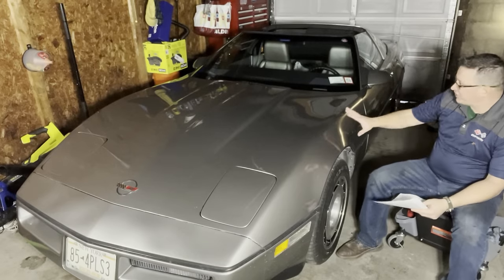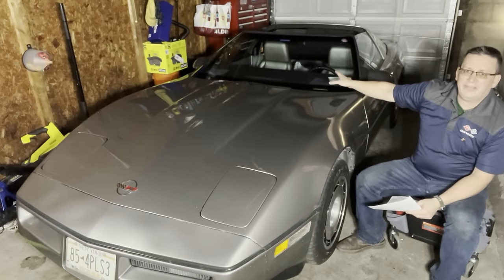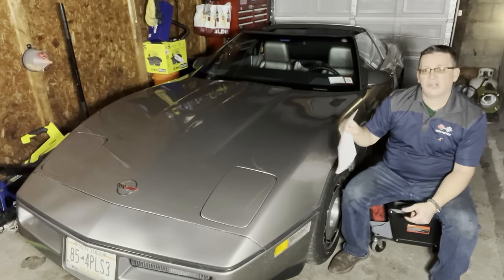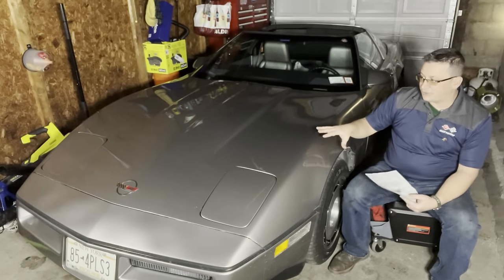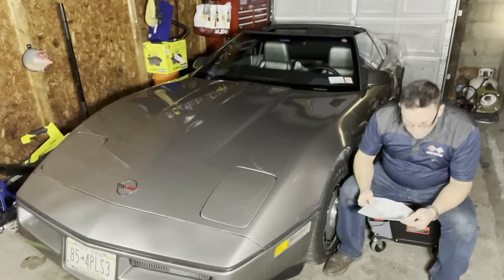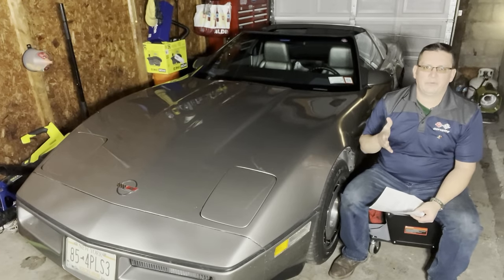All right, so we've gone through some of the stuff it took to get the car set up. We've gone through the interior. I want to go through some of the items on the list it took to take this car from barn find to daily driver. One of them was the shocks. The last thing we talked about in the interior was the steering wheel.